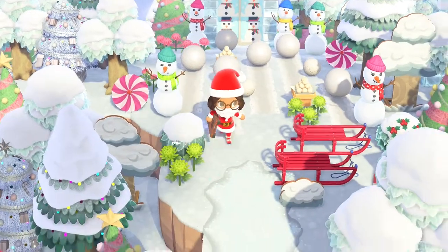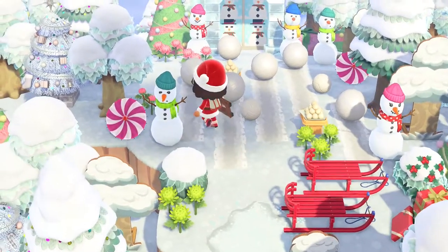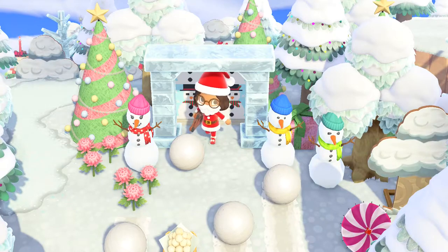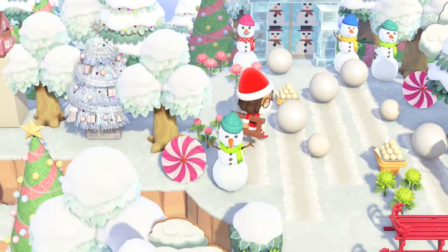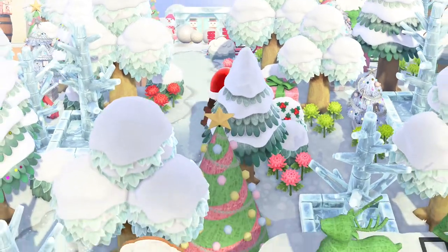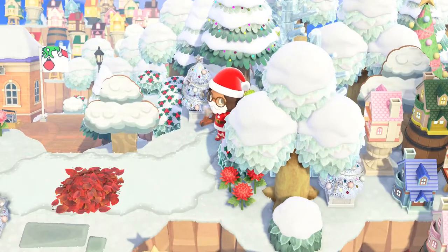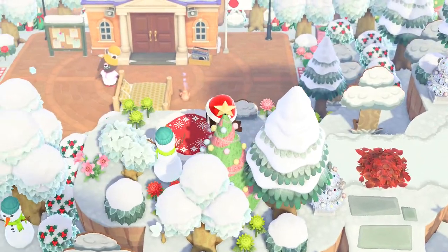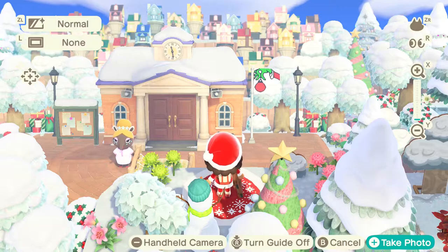Ooh. Here you go, making snowmen. And yes, these do look like snowballs. Merry Christmas! Boom, boom. I want to bounce. This is yoga. Yoga ball. It is so white in this island, like everything is just so snowy. Oh my goodness. Oh, do you stand here?